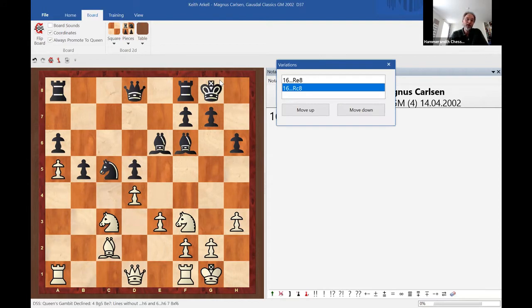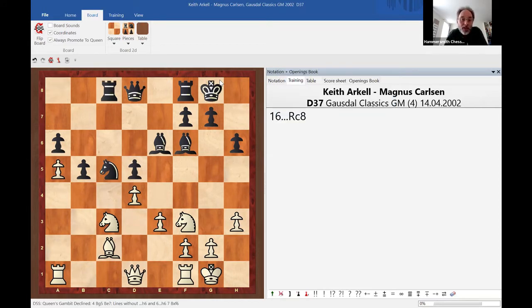and now already on the 16th move, the decisive mistake by Magnus Carlsen, rook c8. Rook c8 looks so natural. The rook occupies the open file, completely open. There is a threat to c3. The knight on c5 still cannot be taken, or can it? Because the knight on c3 is still not protected. So rook c8 looks very natural, but it was a mistake.